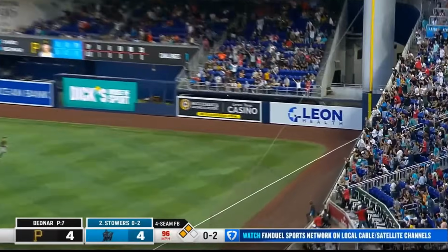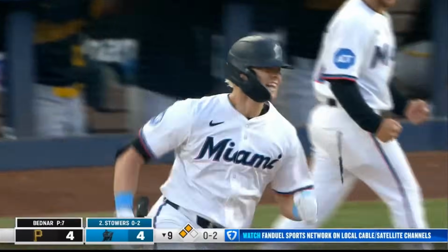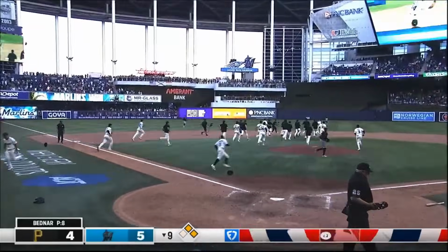There's a swing and a line drive into the corner. Fair ball! A walk-off winner on opening day! Look at him come out of the dugout.